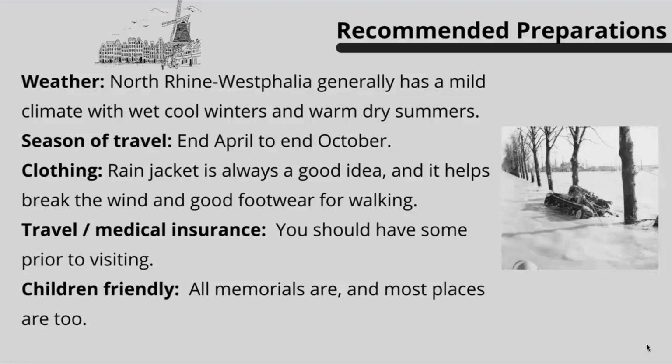The season of travel is from the end of April to the end of October. I have traveled it off season. It is miserable. I do not recommend it. Always have a rain jacket when you're in that part of the world. It's a good windbreaker. And you also want really good footwear because if you're going to walk this battlefield, you're going to be walking through forests and trails in national forests and national spaces and farmland and farm trails that aren't paved, even to this day.